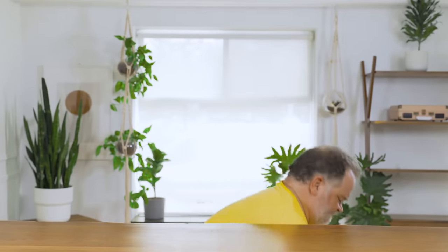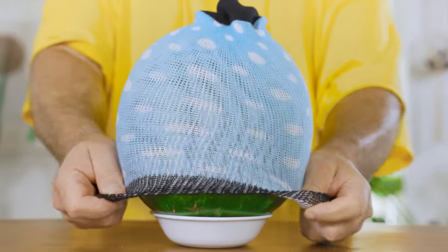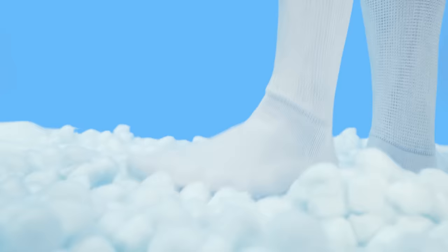Viasox stretch so good, they even fit over this. How about a bowling ball? Now that's a lot of stretch. Do your feet feel like this? Ow! Ouch! When they could feel like this.